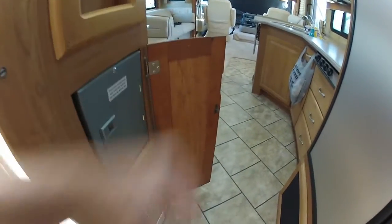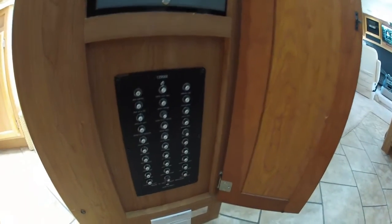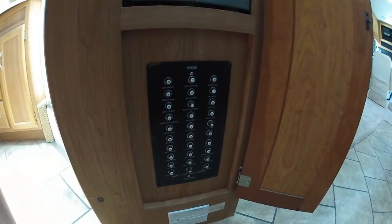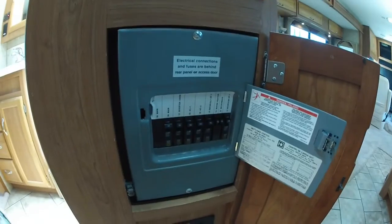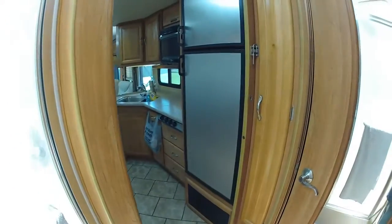Oh, let's show you, I remembered. All your electrical is right here, and it's circuit breakers, it's not fuses. So if you pop something, you just push the circuit breaker back in, as long as there's no shorts or anything like that. You've got circuit breakers for all the in-coach circuits, and then you've got your high power circuits for your air conditioning and everything right here. Easy access, just in case you zap something.